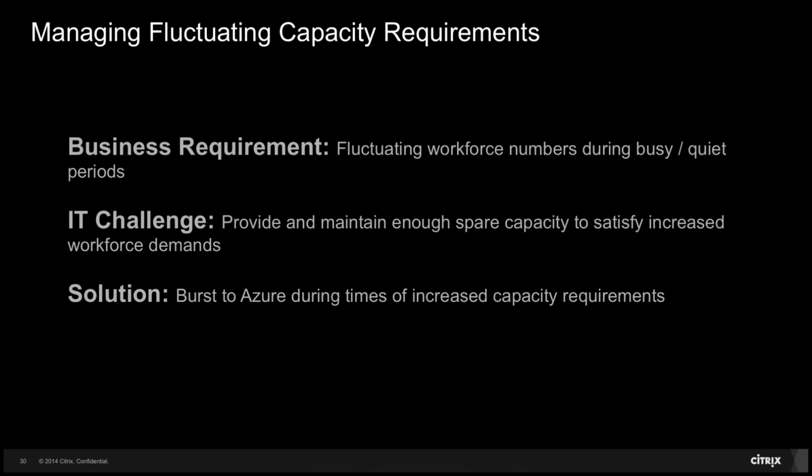If you look at the business requirement, it's fluctuating workforce numbers during the busy and quiet periods. We're about to get into a quiet period, for example, summer holidays, where demand on ZenApp and Zen Desktop running those business applications is probably going to drop off slightly, if not significantly. I work in Northern Europe, and you can pretty much guarantee in August most of the Nordics are away, but there'll still be servers there chugging away using resource, power, cooling and demand.